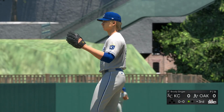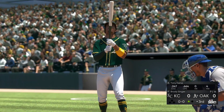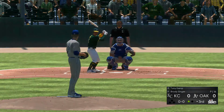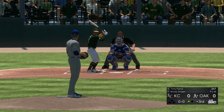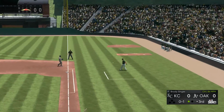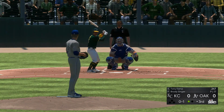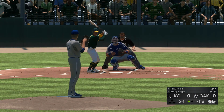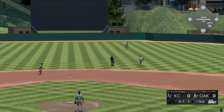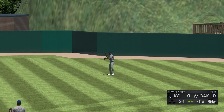Batting eighth, the left fielder, Tony. One gone for the A's here in the third. And striding toward the plate to hit next, Tony Kemp. Here's the first pitch. Here's the 0-1 pitch. Pulled toward right center field. Taylor will range to his left and put it away. 2 down.